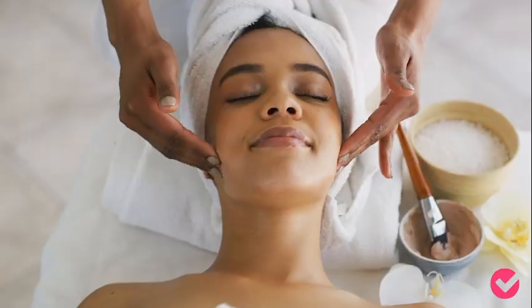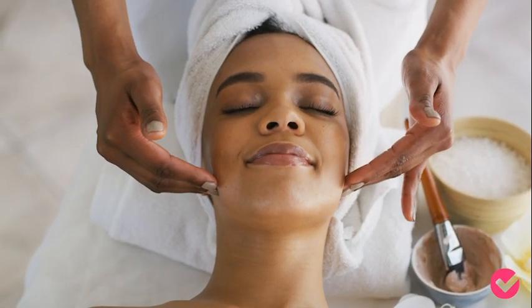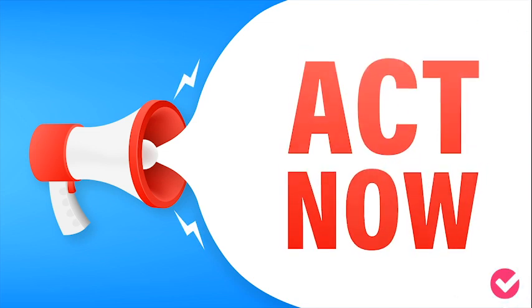Here are a few ways you can implement scarcity into your dental practice. Do limited time offers. This could include discounted teeth whitening for a certain time period like Mother's Day in May. Do VIP packages. Create special treatment packages that combine services like a spa day and teeth whitening. And you can use scarcity to only have a limited amount, such as only for the first 5 patients who sign up.